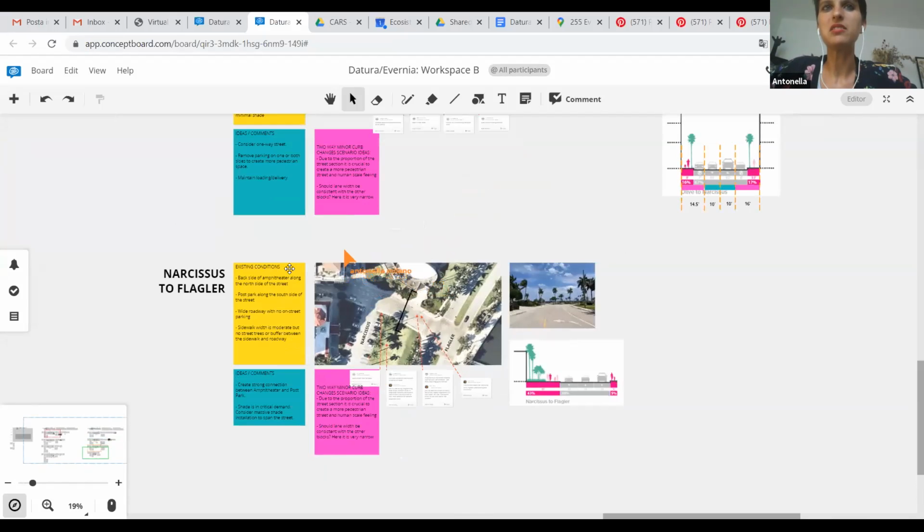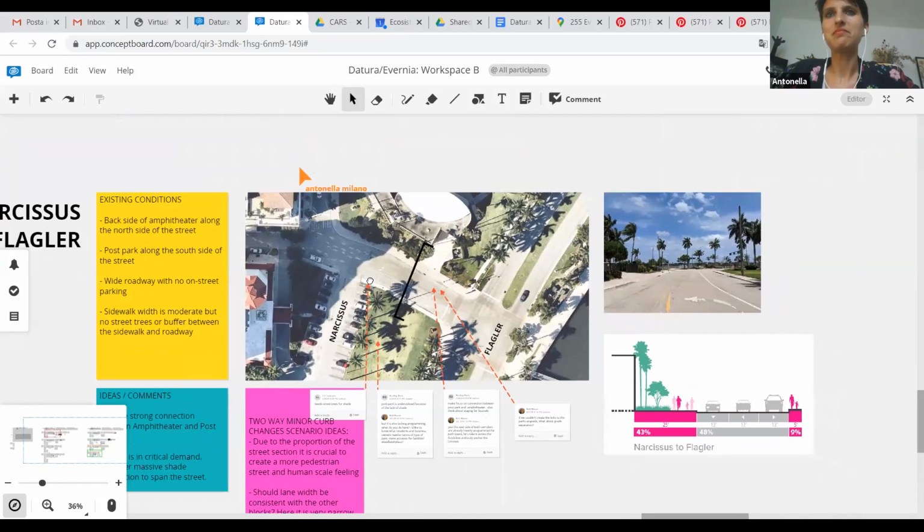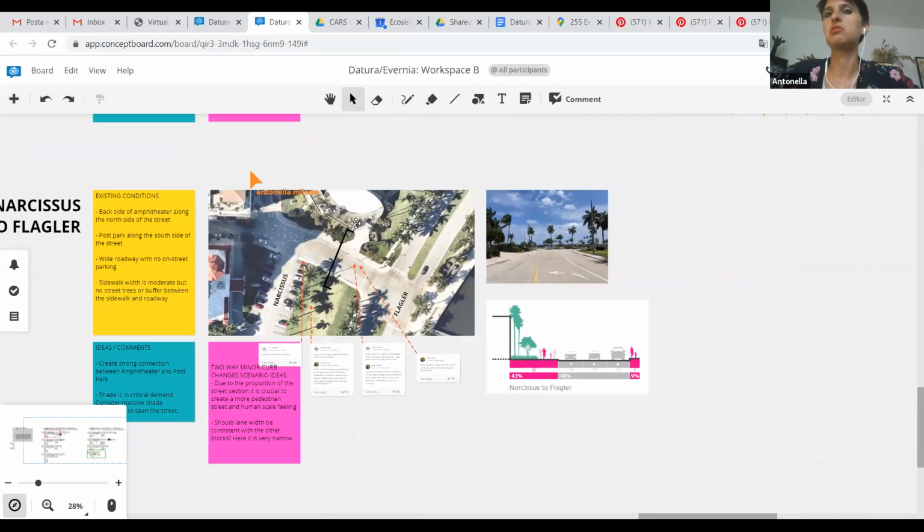And maybe it makes sense to start with the Narcissus Flagler block, as we were just talking about that. Well, the first consideration that I have is about the surrounding areas. Of course, as I said for the other case, we cannot consider this just like a street. It's more like part of a larger landscape. In this case, we have the Mayer Amphitheater, and this other park with this parking area that still needs to be improved, I think, in terms of programs. So I really believe the reconfiguration of this part of the section depends a lot on what we are imagining to introduce as new use and program for those two areas.